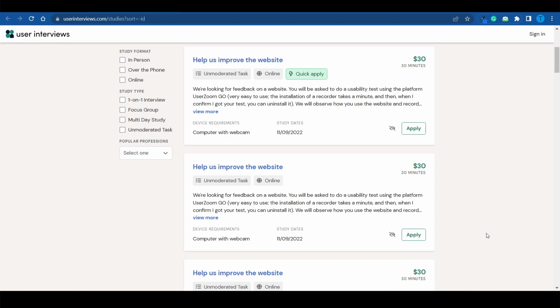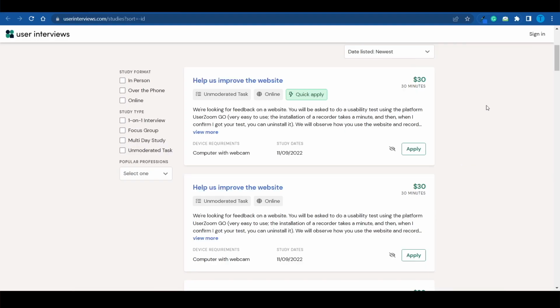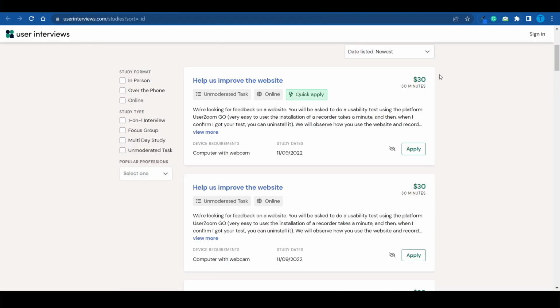Let's say that you're not a professional in a certain field of activity. You're not an engineer, you're not a medical expert, perhaps you're still in college and you're looking to make some extra cash on the side. So you connect to user interviews, you complete some of these studies, but eventually you run out of options because you have completed all the studies that were available for you. Well guys, you don't have to give up just yet.